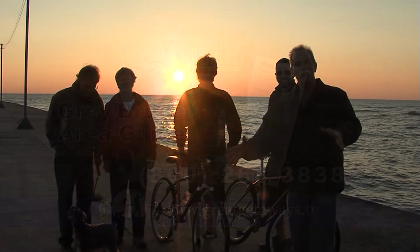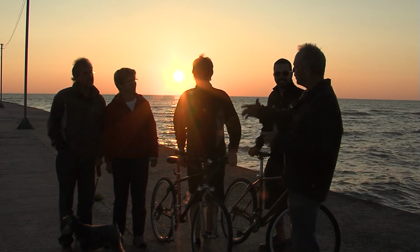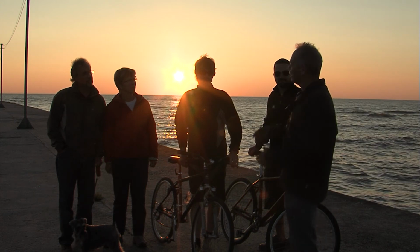Here's a great way to end your day of biking around town. You come on down here at the mouth of the Saugeen River. You've got a pier that runs out. There's a small lighthouse that's out here. We've got a beautiful sunset.